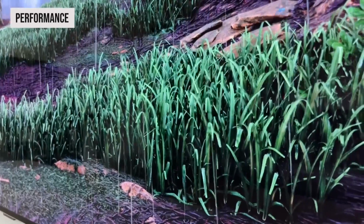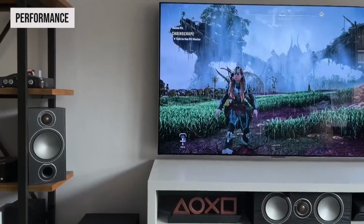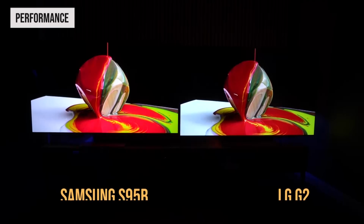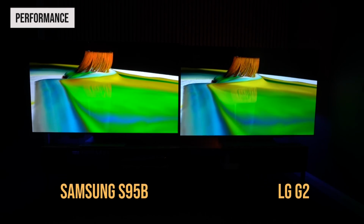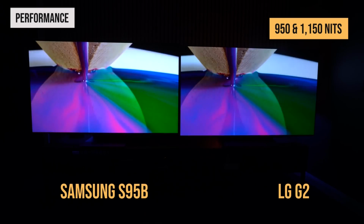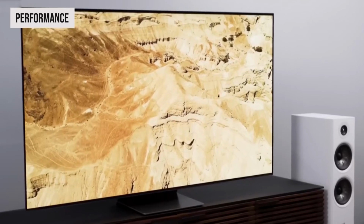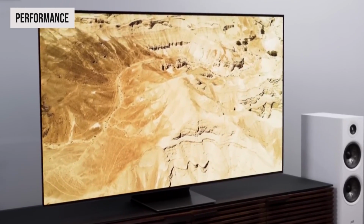However, the G2 is the best OLED LG has ever made, and its brightness and color volume are the main reasons why. You see, the G2 doesn't get quite as bright as a Samsung QD-OLED, but the difference between 950 and 1150 nits is much harder to spot during HDR content, especially when that pop of brightness is coming from specular highlights.